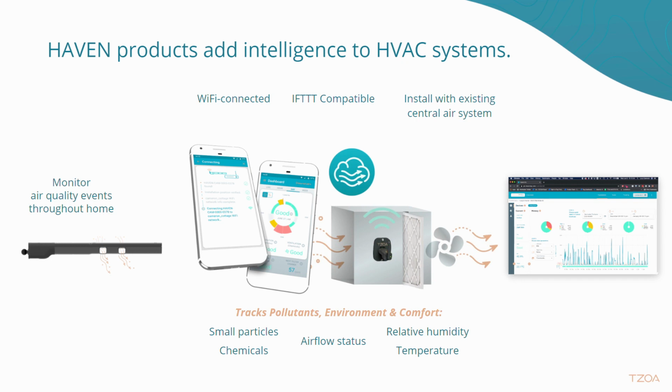The web portal is a tool we've created for the HVAC professional, which provides them with remote access to customer data, allowing them to provide additional touchpoints and solutions throughout the year.